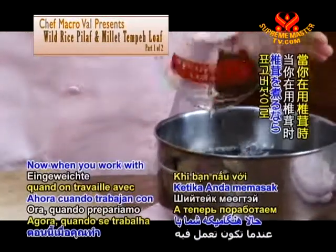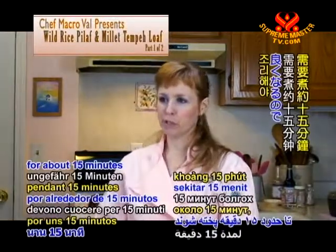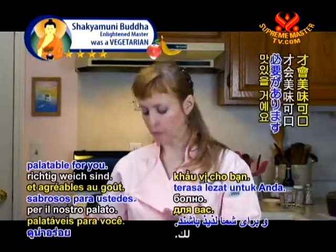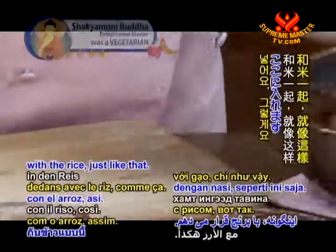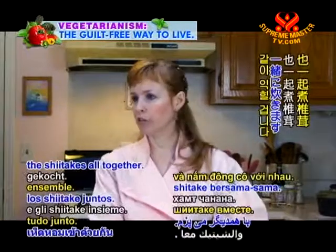Now when you work with the shiitake mushrooms, they need to cook for about 15 minutes so that they become soft and they're palatable for you. So I put them right in here with the rice, just like that. Okay, and then I'm just going to cook the rice and the shiitakes all together.